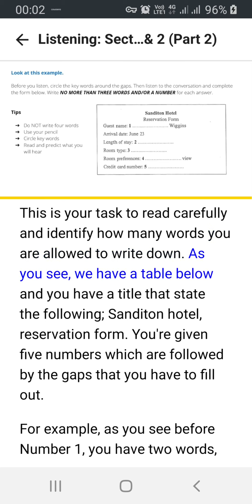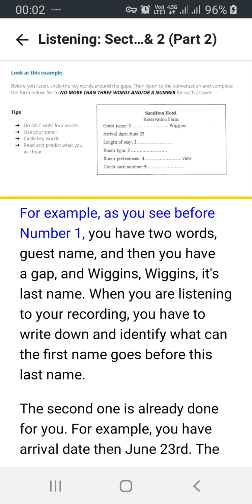So as you see, we have a table below and you have a title that states the following: Sandington Hotel reservation form. You are given 5 numbers which are followed by the gaps that you have to fill out. For example, before number 1 you have 2 words, guest name, and then you have a gap and Wiggins. Wiggins is a last name, and when you are listening to your recording, you have to write down and identify what kind of first name goes before this last name.